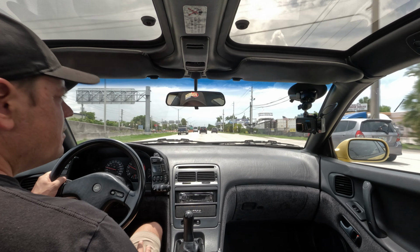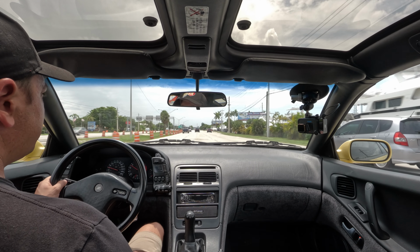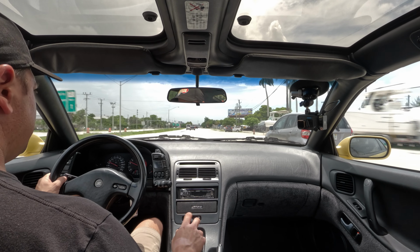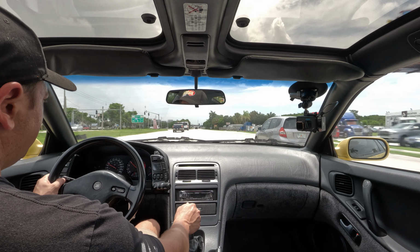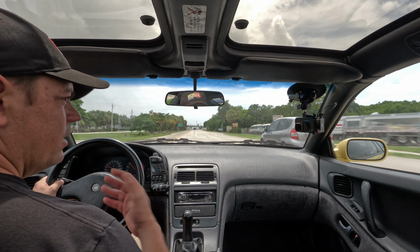Smooth power band. Going over suspension, let's put it in touring mode real quick. Let's go into 5th gear, make sure it doesn't slip. No slippage from the clutch. Back into 3rd. Boost builds easily. I don't feel any hesitation.